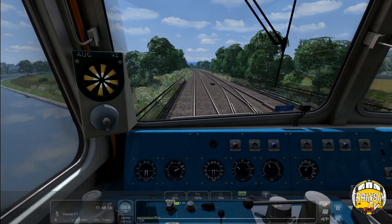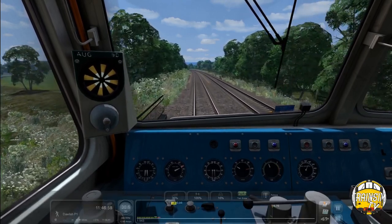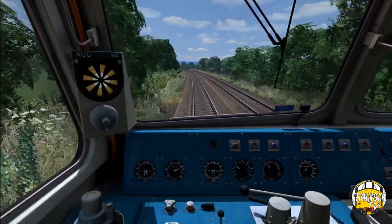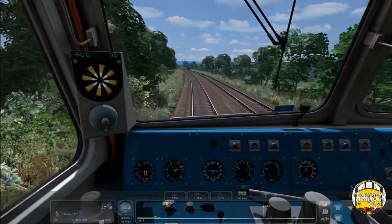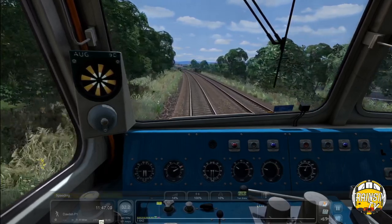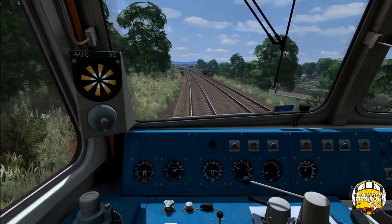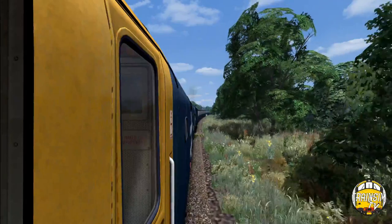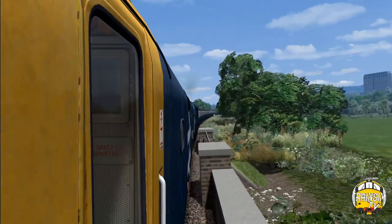I think Cynx said we need to try and get to Newton Abbot for the 12:05 departure time, so we're going to be lucky if we can do that in 18 minutes, including a stop at Dawlish and Teignmouth. I think we'll be lucky if we can manage that. Borderline. Check for when the train's getting towards that speed board.